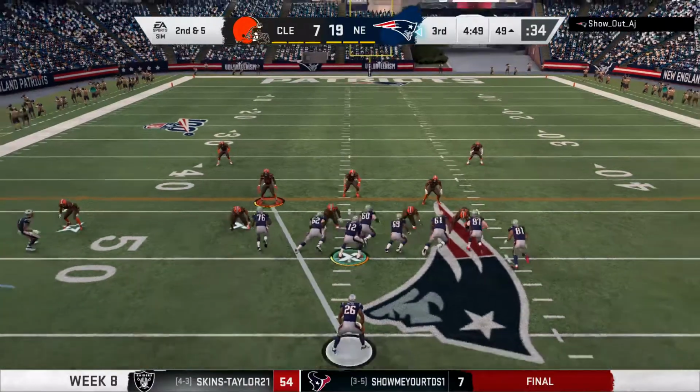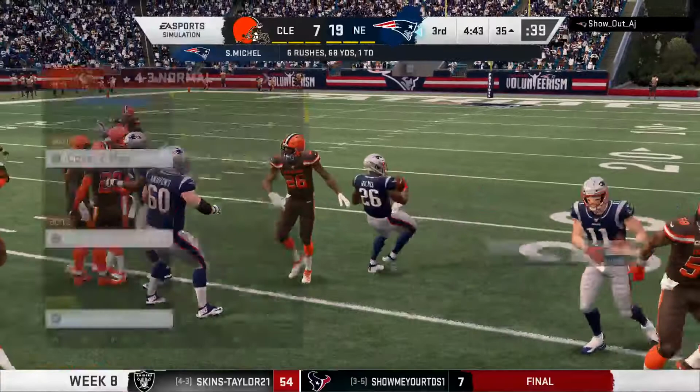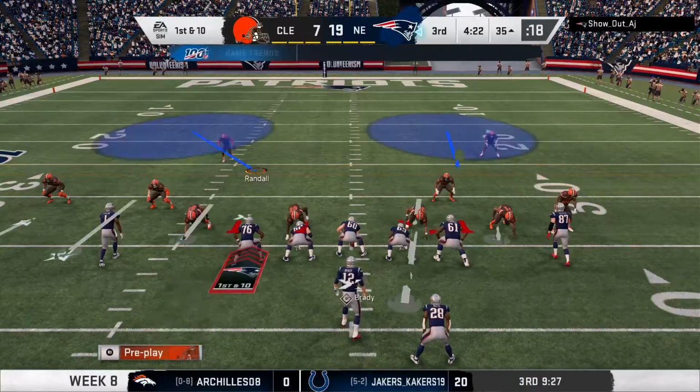After the encroachment penalty, here's 2nd and 5. Following the penalty, Michel. And he's got this down to the 35. A gain of 13. It's a first down. Ball up to the 35 now as they come up on 1st and 10.